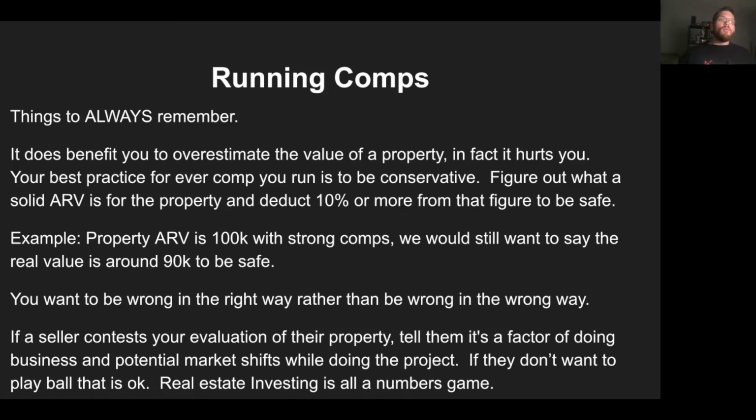They say, oh, well, yeah, you're right. I remember us tearing up this house so bad, I can't believe it's even still standing, yada, yada, yada. That's just how the stories go. Different strokes for different folks, guys. So if they don't want to play ball, that's okay. Real estate investing is a numbers game.